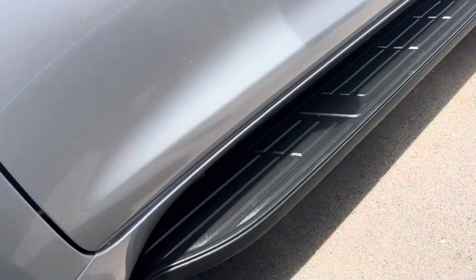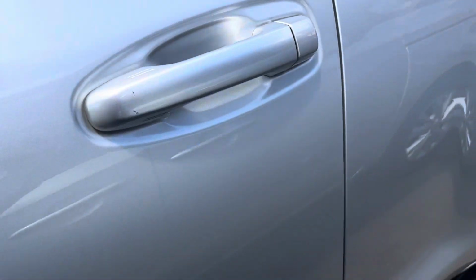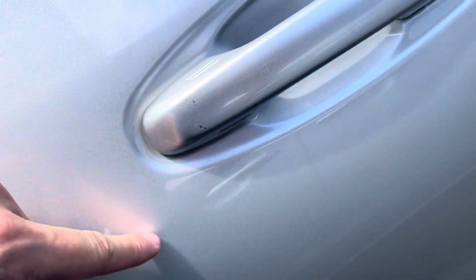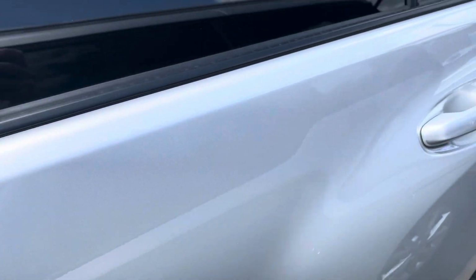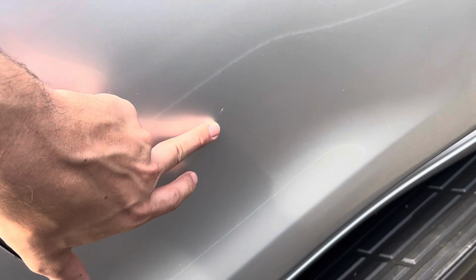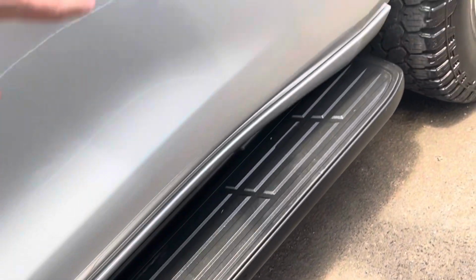Coming through this door, a couple of very light little hairline scratches just there, but the rest of that door's all nice and clean. A couple of light little stone chips just in the door handle there, same as this door handle just here. Through the rest of the rear door now, a light little stone chip just there, just a bit of dust through it, and a light little stone chip just there as well.